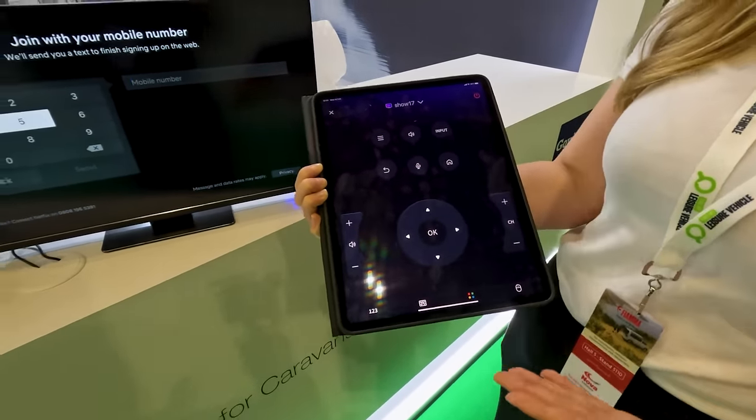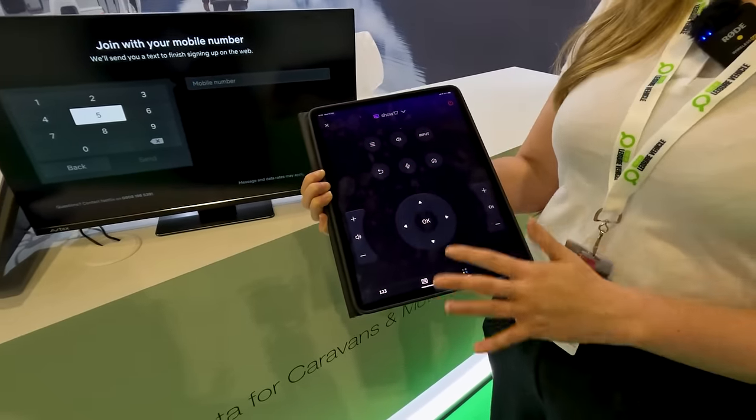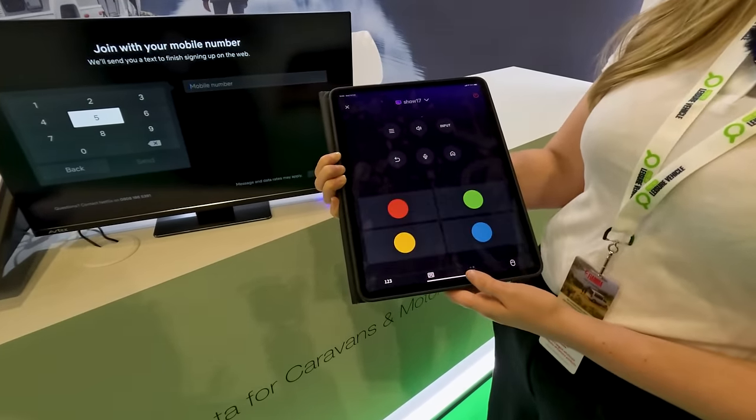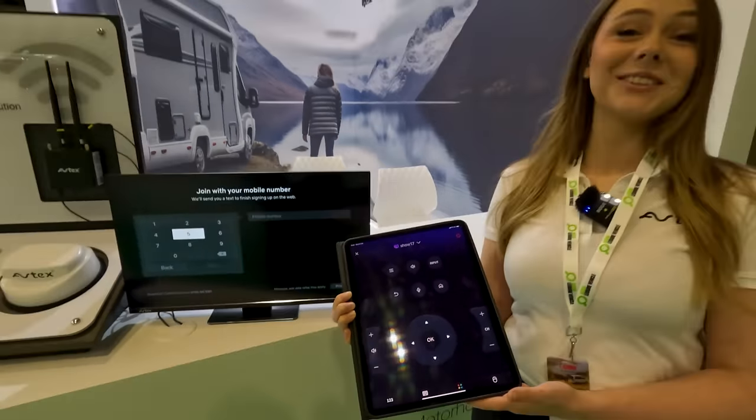It's got voice command, and a toggle so that you can essentially swipe your finger to control the television. Just your normal kind of remote features. Honestly, it's an absolute minefield of everything that's in here.